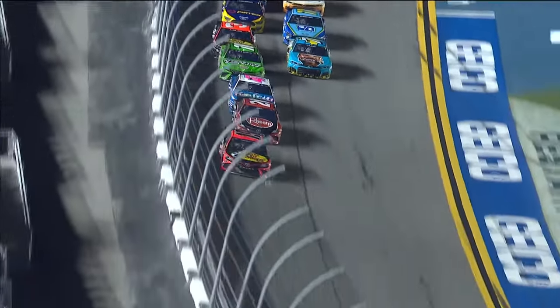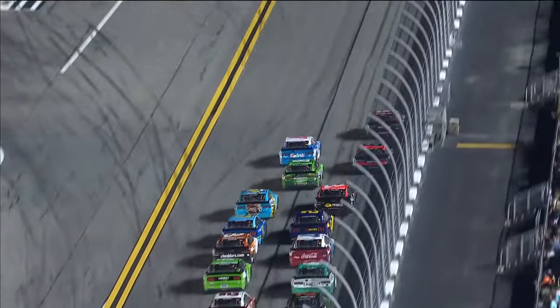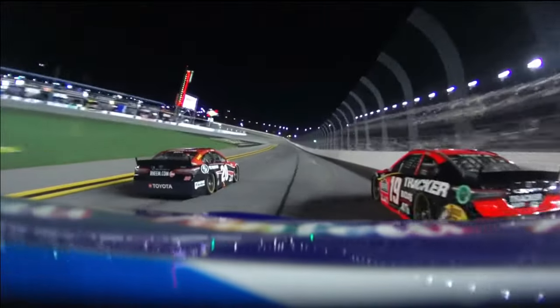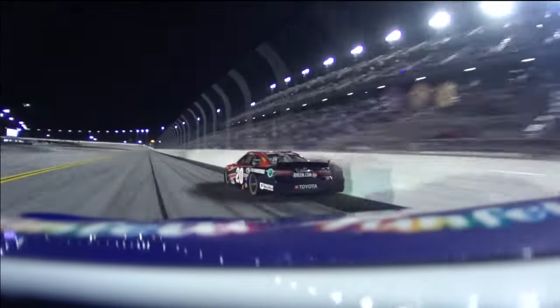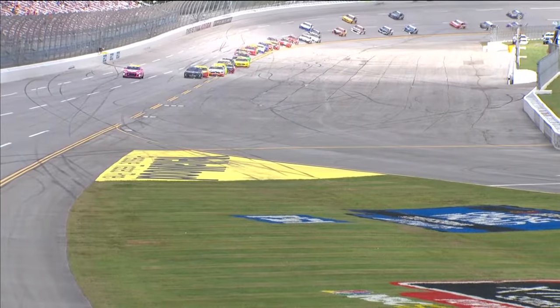Watch this 20 car, Christopher Bell. He comes up the inside. Martin Truex Jr., a little side draft, then he moves away because the air coming off the front of Truex's car can slow you down. So you want to side draft, pull the 19 back, and get away from him. Don't allow him to side draft you as a defense to that move.